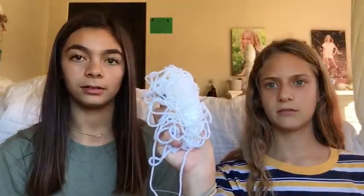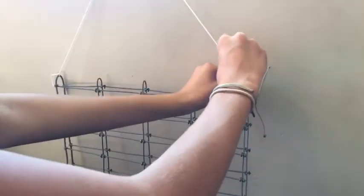Okay, so here's this. We have some options of string here. We have white yarn. Sorry guys, I had to turn off full power mode. Then we have this twine, which I think we'll probably use. But I don't know, it's kind of too dark. No, white. That looks cute. Yeah, that's cute.